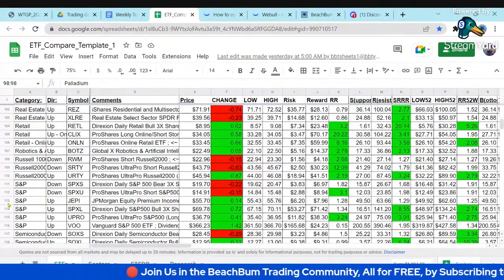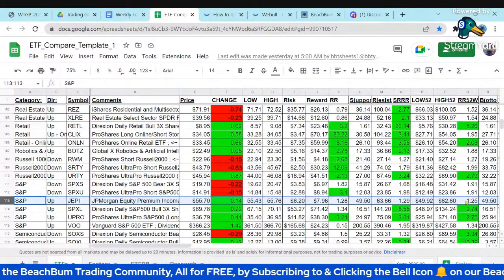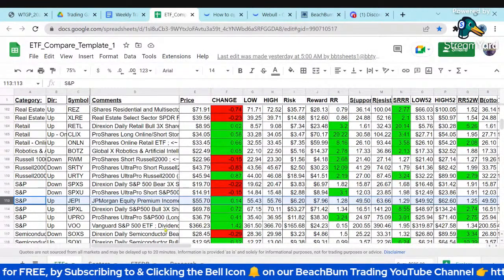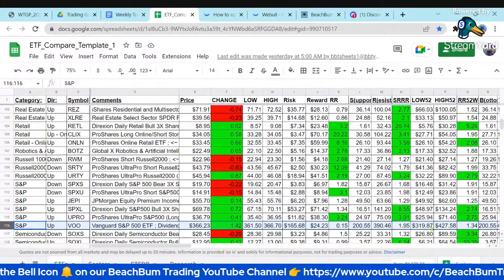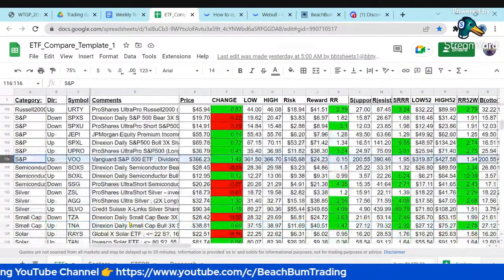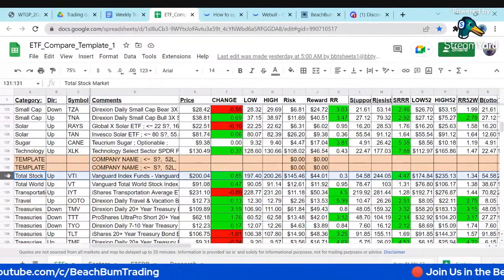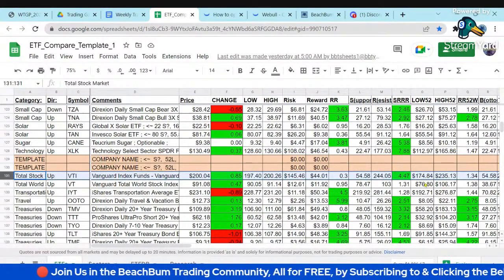So here's JEPI. So again, price appreciation wise, it's not the 2-to-1 that I would like to see. You can compare it to something like VOO. VOO has a little bit better price appreciation. We tend to like VTI, which is the total market. All of these are a little bit high right now. You can see it's at 200. I'd really like it down around 174, 175.